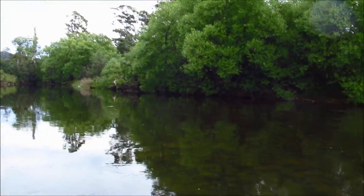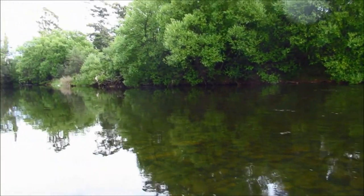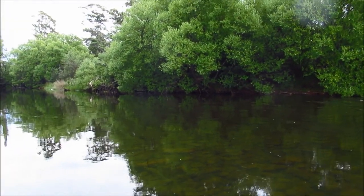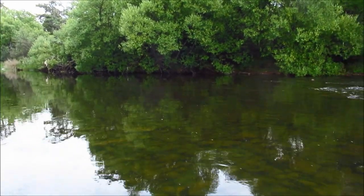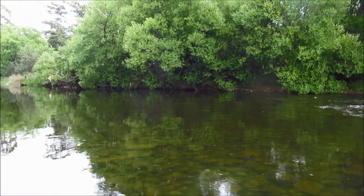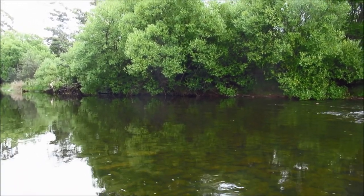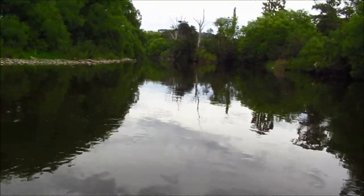Oh, that's not bad. Five browns and two rainbows for the day. That's turned out a lot better than I thought it would. Was it now 10 to 10? Yeah. 20 minutes, I think it was, in the river. So pretty happy with that. I'll just have a couple more flicks up here before I cross the river, right across the river.